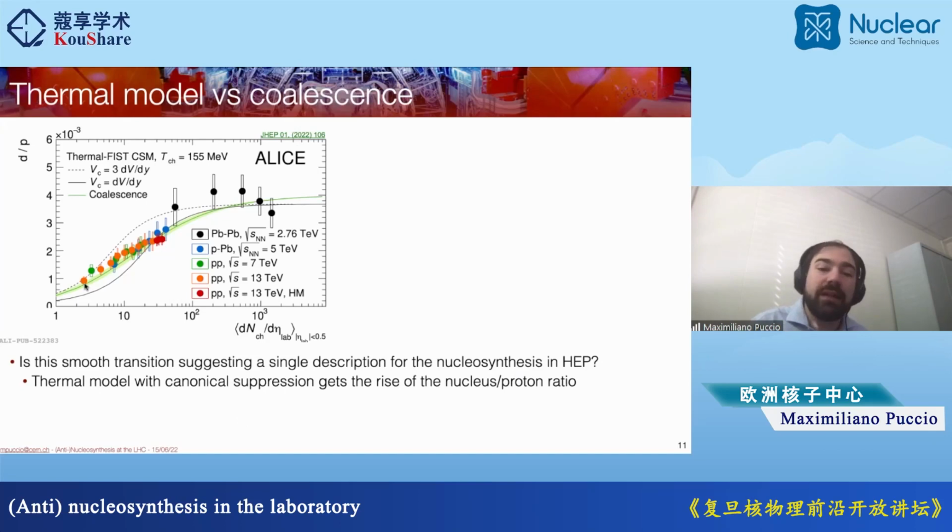Essentially, here you see all the collection of different measurements that ALICE did, from proton-proton going to p-lead to lead-lead collisions. And here you see essentially that we have a problem. Both the coalescence model, that is this green line, and the thermal model, which is sitting essentially between this dashed black line and the solid black line, actually describe the trend quite well qualitatively.